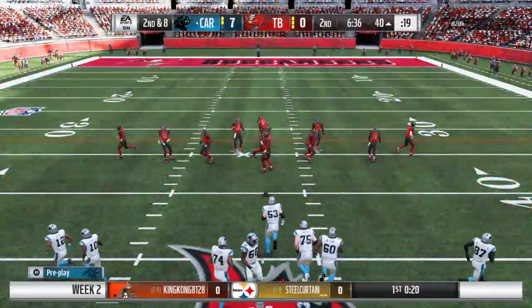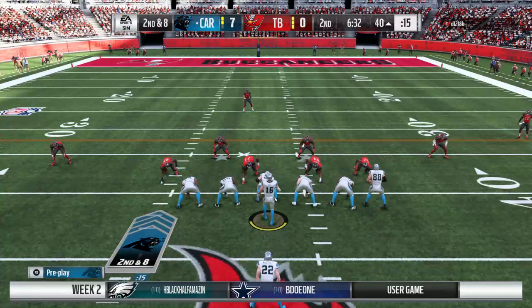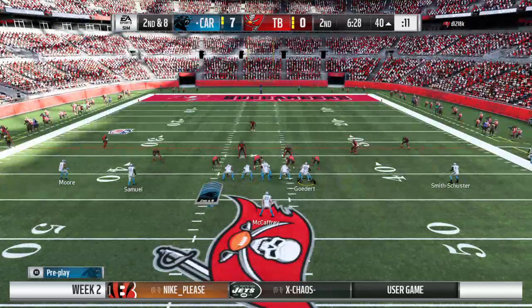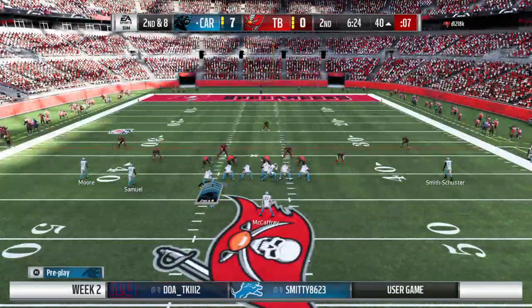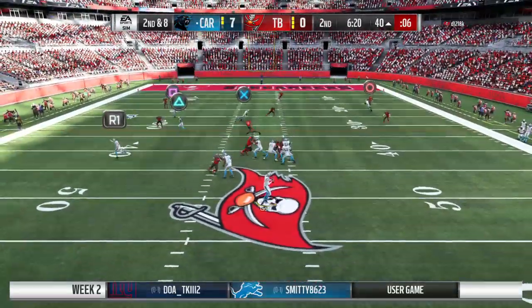All right. Come on now. Edwards, go. Line 20. 12. 11. Here's Goff now on second down.